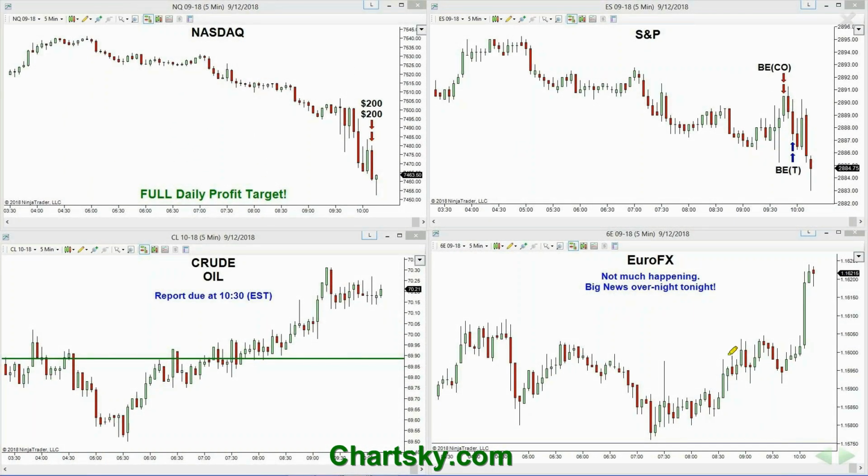Okay, there you have it. The full daily profit target. We had to work for it, but we got that nice NASDAQ trade for 40 ticks, and it gave us the full daily profit target. Knock on wood, a continuation of our streak. Again, not much happening in the euro, but big news overnight tonight, and the crude oil report due at 10:30 in the morning this morning.